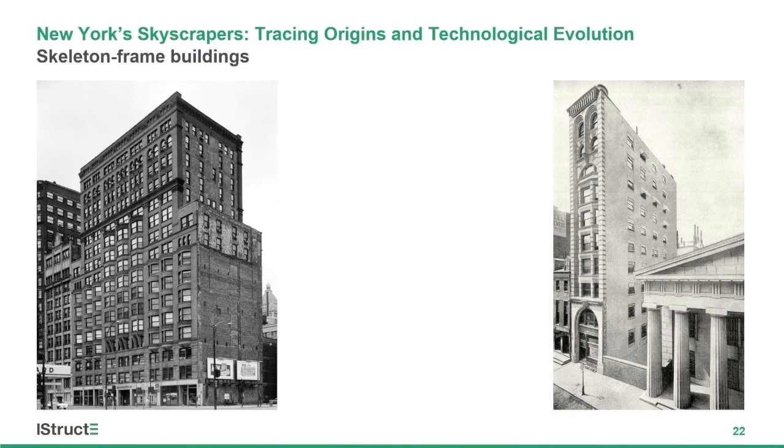Let's say you disagree with what I said earlier, and you insist on skeleton framing as being the criteria for a building being a skyscraper. Well, then you have a tie. The building on the left is the Manhattan Building in Chicago, and I have never stopped laughing at that name given the issue in hand. The building, and it still exists, has been converted to apartments.